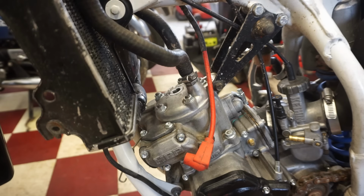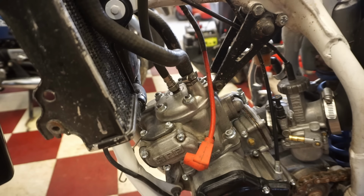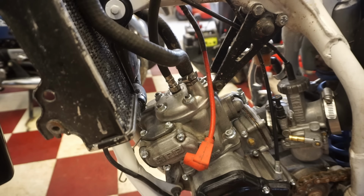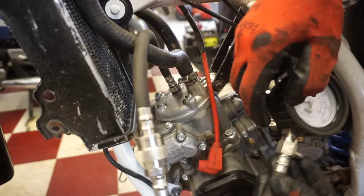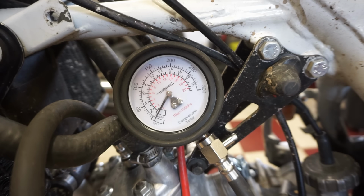All right, almost forgot to do a compression test here. So let's see what we're working with. For a 125, you want to see above 150, typically. Let's see, where do we want to put this? Kick this over a couple times, see what we get.